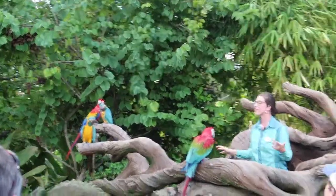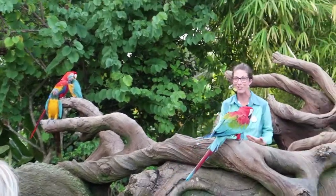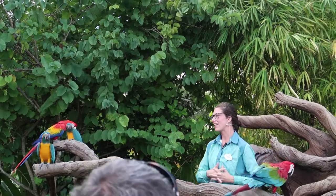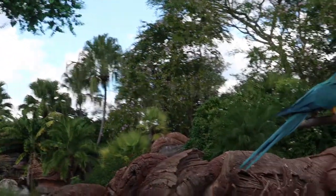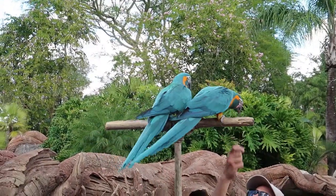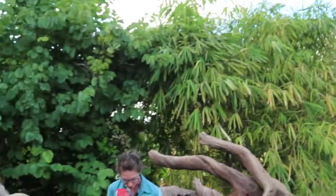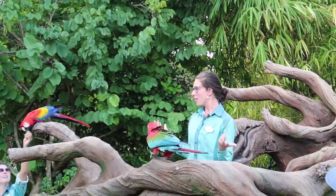As you can see, the birds are fully free. Means they can go wherever they want, whenever they want to. My name is Shannon. I am one of the avian trainers and conservationists here at the Animal Kingdom. I'm here today with my friend Paula, and also Marvin is here as well. Most importantly, we have these amazing birds that are joining us.